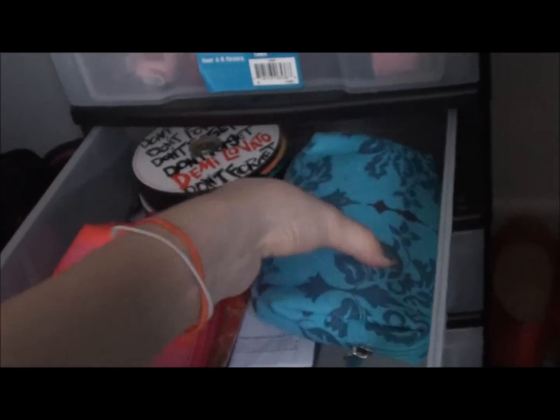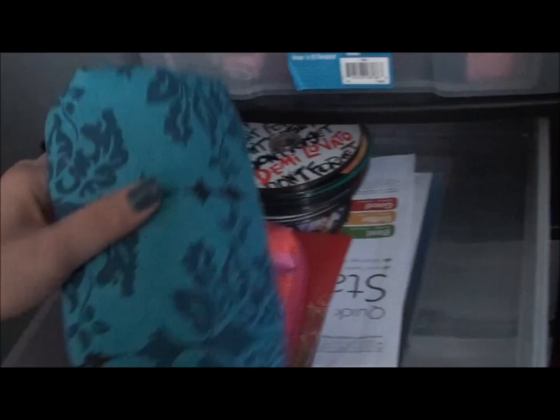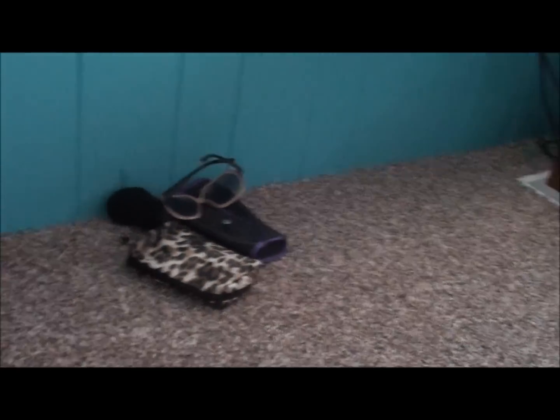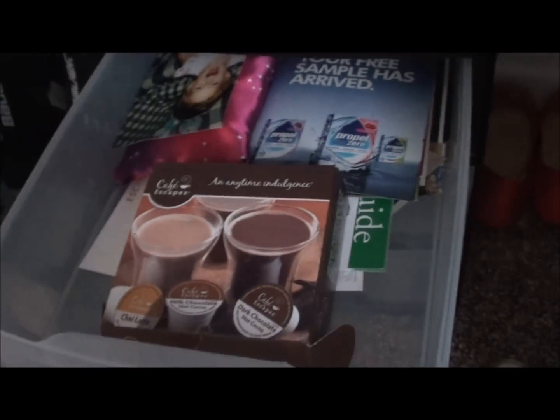These are both from my beauty bags from Target. I get those every season. So this is spring, this is summer, and then this one was fall. And I'm putting a bunch of stuff over here recently for my trip that's coming up in like 2 months or so. So this drawer, I just have more samples.